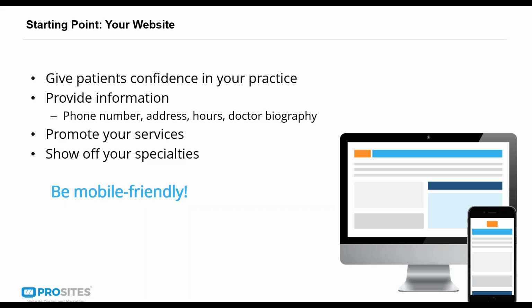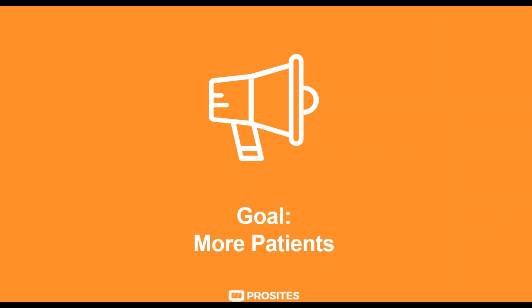So that means if you're not a mobile-friendly device, if you're not keeping up with that, you might actually see your rank drop when people are searching for dentists or providers in your area simply because you're not mobile-friendly. So it's really important to make sure you have a mobile-friendly site.